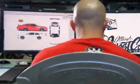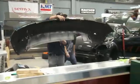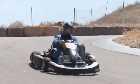Doing this wrap for NASCAR and, you know, being excited about really doing this, I said, the guys have been working really hard on some of the other builds in the shop. Let's do something fun for them. Let's take them out to Jerry's track, race some go-karts around and blow some steam off. We're going to have a fun day.